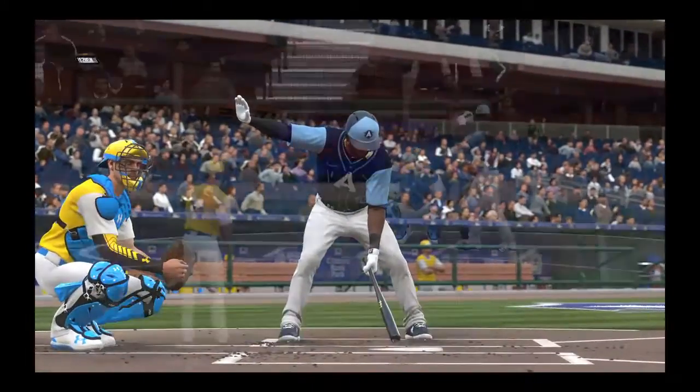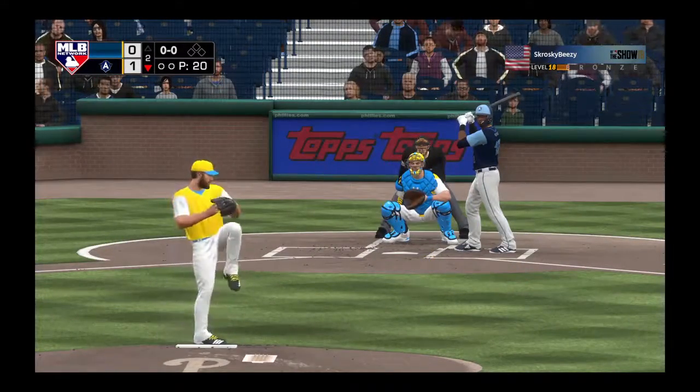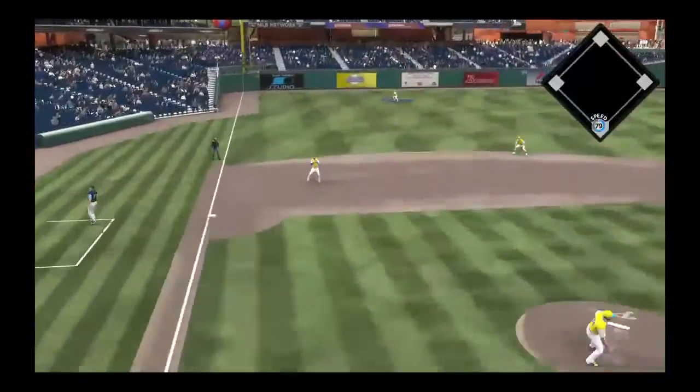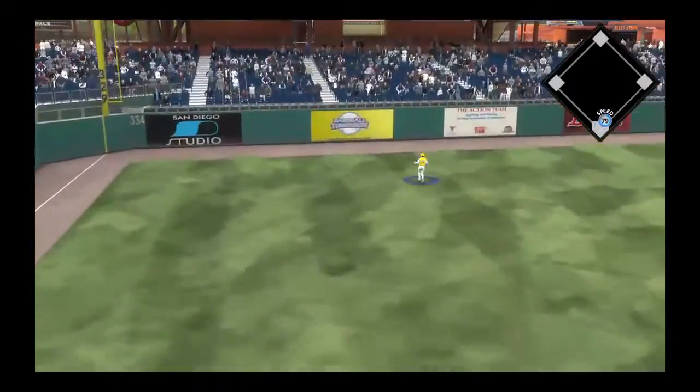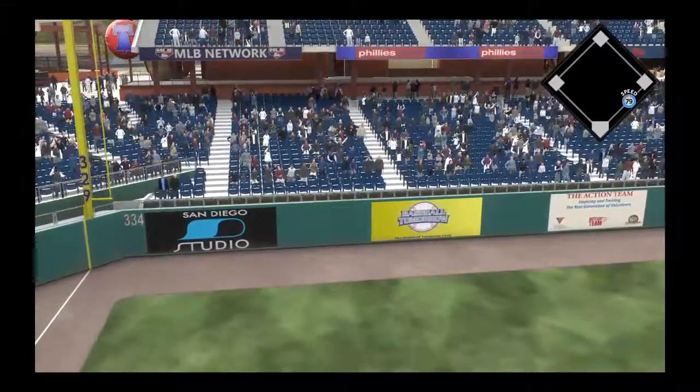Stepping into the box, Eduardo Nunez. He's set to lead off the home half of the second. Swing, and there it goes. Deep to left field. And goodbye. This one ain't coming back.